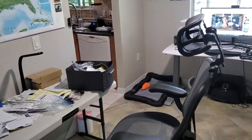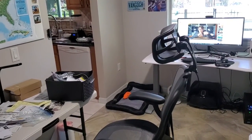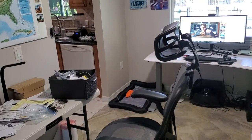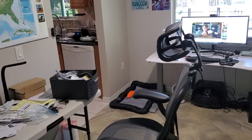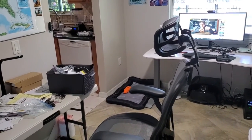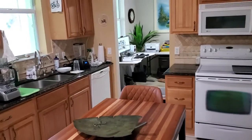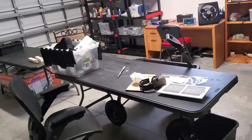In the office, I have a sit-stand desk from Office Depot, I believe. It was pricey, around $500, and it electronically goes up and down. For security, I don't want to get too close to it with public video. So here it is from back here.